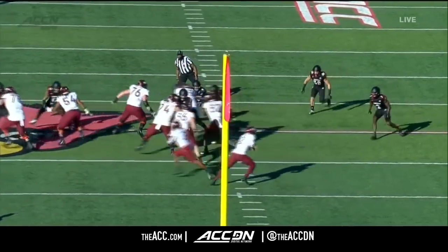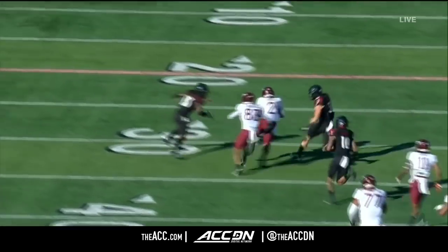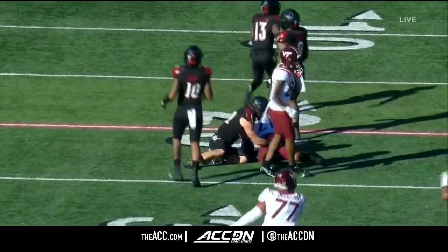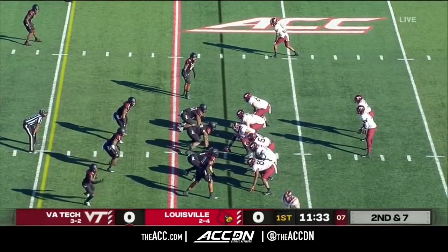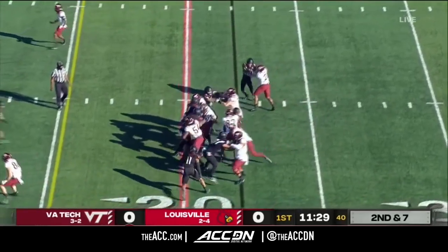Seen Louisville run that stretch zone play. There, Virginia Tech runs it. Just a little crease is all Khalil Herbert needs, and with the defensive line. Two tights, and the Hokies move one out, and this is Hooker now on the keep.